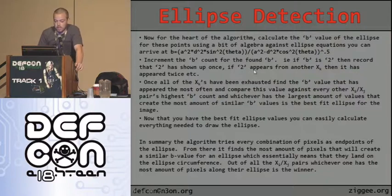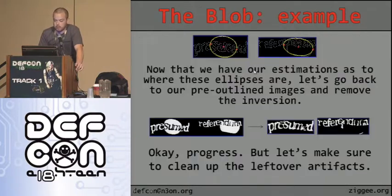Now that you have the best fit ellipse values, you can easily calculate everything you need to draw the ellipse. So in summary, the algorithm tries every combination of pixels as endpoints of the ellipse. From there, it finds the most amount of pixels that will create a similar b value for an ellipse, which essentially means that they land on the ellipse circumference. And then out of all the xi, xj pairs, whichever one has the most amount of pixels along their ellipse is the winner.